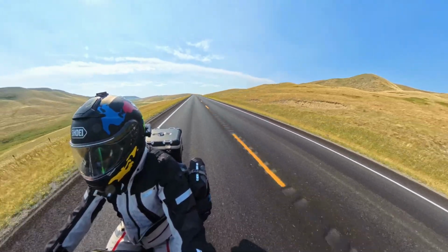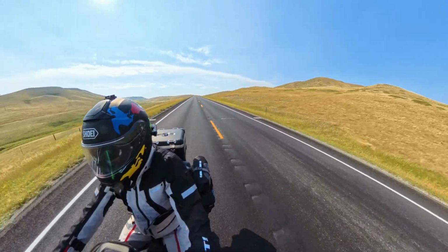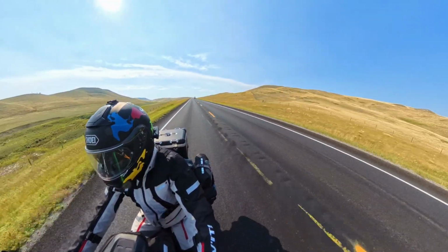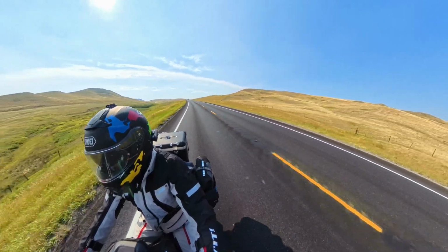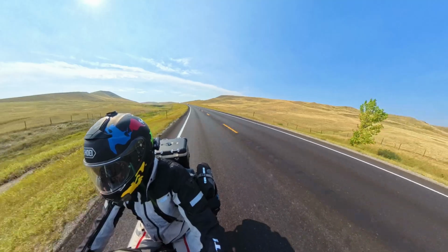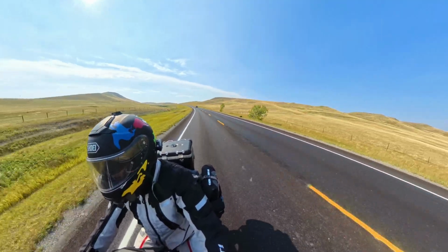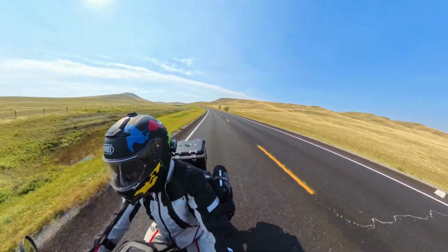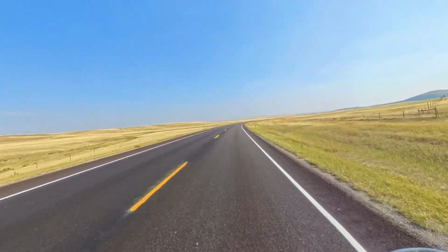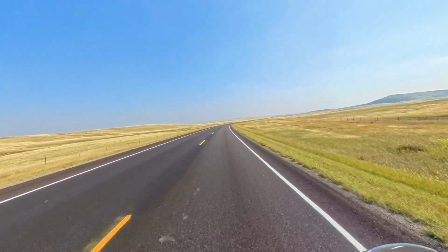I was in complete awe of Montana. For me, it was a unique experience, something I have never ever experienced before. Just wide open as far as the eye can see, and yet you have this beautiful golden color. I guess this is where the term fields of gold comes from, because as far as the eye can see, you just see beautiful brown golden fields.